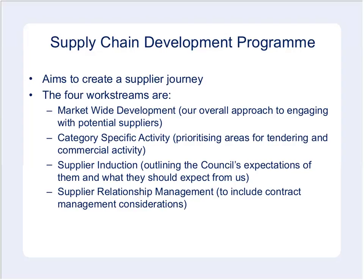And then we're looking at, and this is a part of the program for next year, robust supplier relationship management. So the council historically has been fairly poor at contract management generally. That contract management practice is now improving, and improving quite quickly. There's somebody in our team who's leading on a similar sort of thing to the supply chain development program, but around contract management internally in the council.